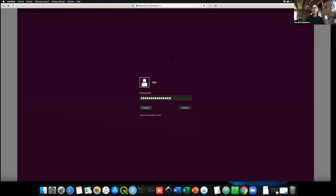There should be, Zoom should just have hold music. I think that's, hold on. Oh, that does require me to type in my password correctly. Hold on one second.